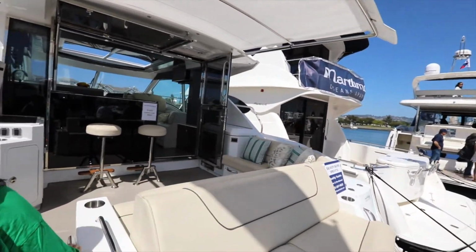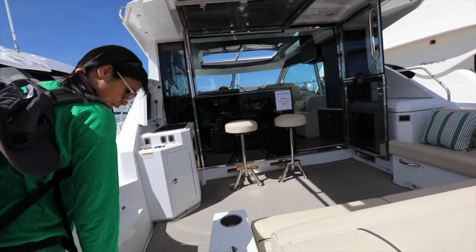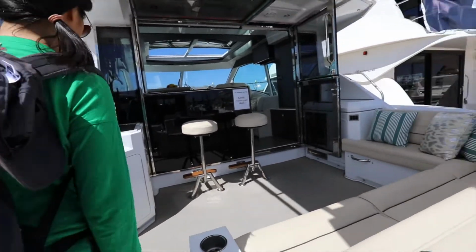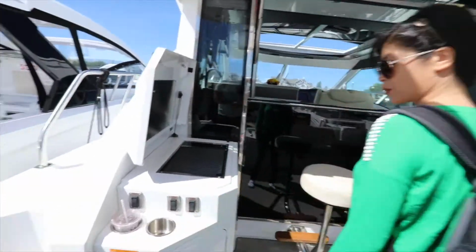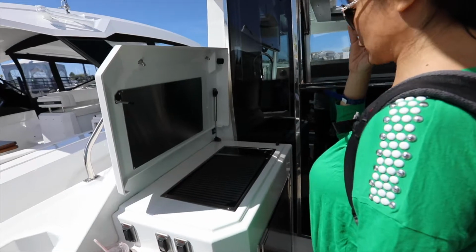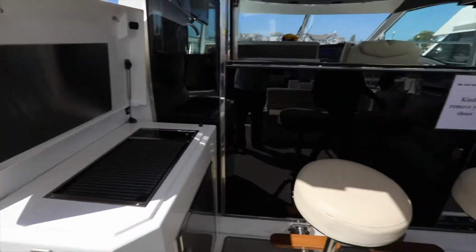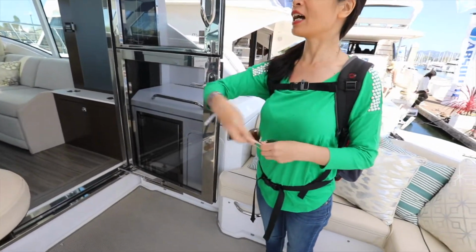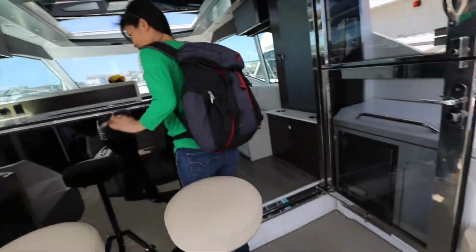Little gate here. I like this. This is so nice. It's not slippery too. And you can take it out if you don't want it. Place where to put your drinks. Barbecue grill. Oh yeah. Oh, the refrigerator down here. Oh, look at that. They have a door. This is so nice. They even have a bar here, a bar stool. And sit down here.